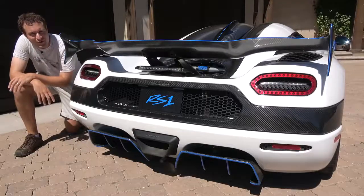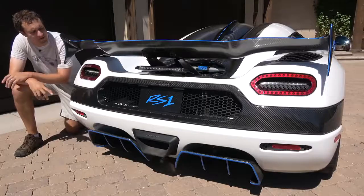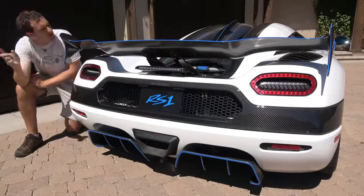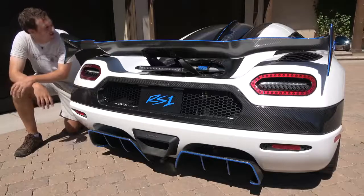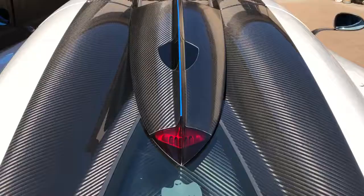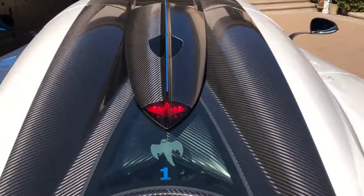Far more exciting than the turn signals, however, is the situation with the Koenigsegg's third brake light. This is kind of interesting. You have the two normal brake lights, but also you have mounted in the back there, above the engine, a really cool, Batman-looking third brake light, which is the coolest third brake light I've ever seen in any car.